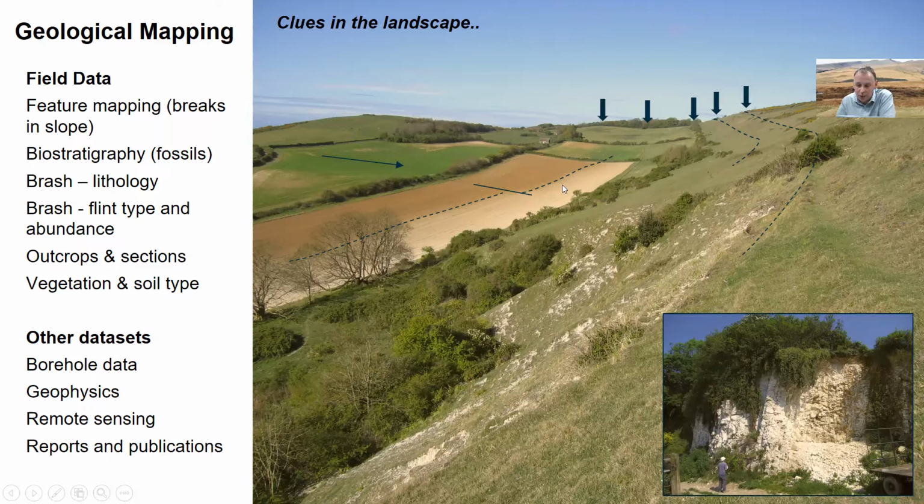We also look at outcrops and sections, so you might have old quarries, pits, stream sections, that kind of thing. In the foreground here, you've got an old chalk pit. It's largely vegetation now, but there's still plenty of outcrop there. We also look at changes in vegetation. Off to the right, we can see lots of gorse, which indicates acidic soil, which is indicative of a clay covering on top of the chalk.